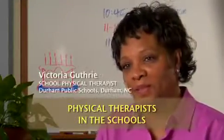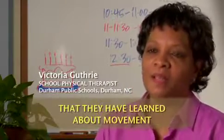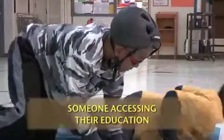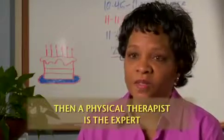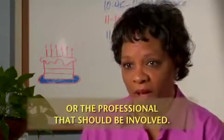Physical therapists in the schools are there to help bring their expertise that they've learned about movement in order to problem solve when physical challenges get in the way. When the body gets in the way of someone accessing their education and needs help to strategize to overcome those challenges, then a physical therapist is the expert or the professional that should be involved.